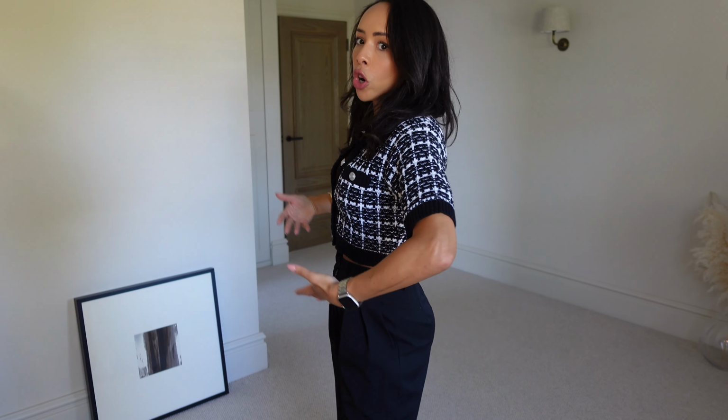The reason it's a wild card is, one, because it's cropped. I'm not really a belly person, but ever since my wedding last year and I lost some weight, I feel more confident to wear crops. But it also was listed as a cardigan, so a cropped cardigan, on the actual website.